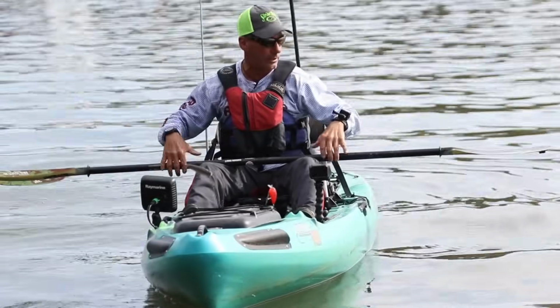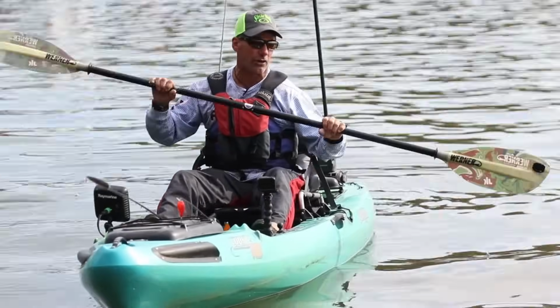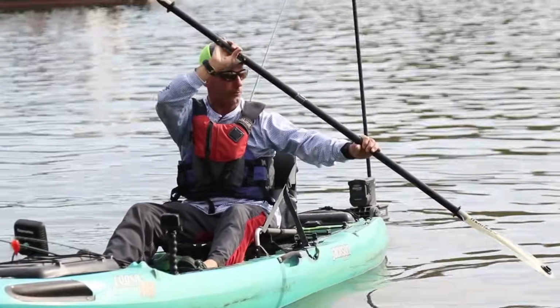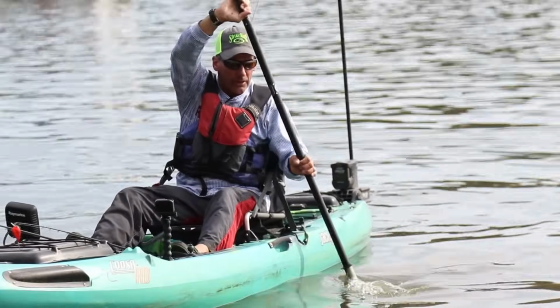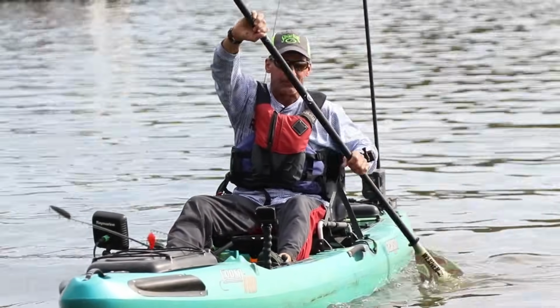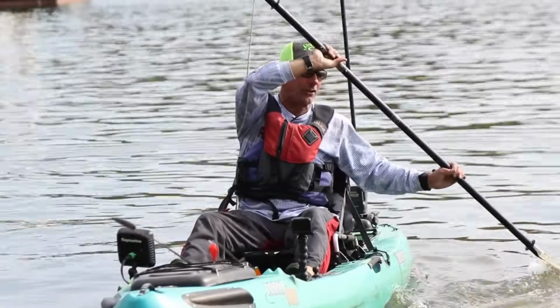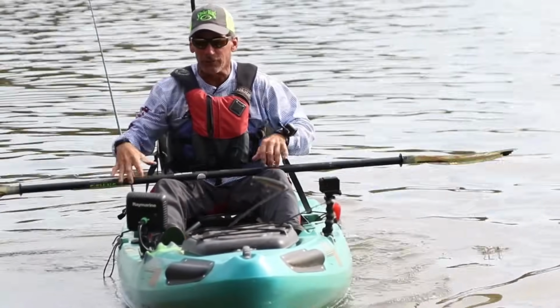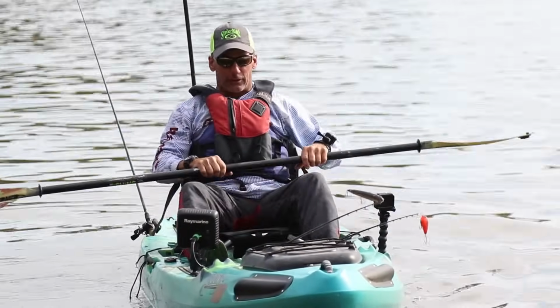Another stroke that's really handy is called a draw stroke. You reach out away from the boat. You don't need to lean, just keep your weight over the boat, reach out away, and you can pull your boat sideways. If you want to get fancy, you can start sculling sideways. This helps for fine positioning. If you're just trying to fine tune, you're flipping or something like that.